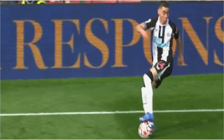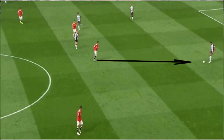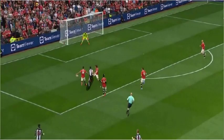Going to screenshots of the game, the ball is on the left with Almiron. With United applying zero pressure, Newcastle are allowed to play the ball across the width of their back line. With the ball on the left with Ritchie, the ball is played up the line to Saint-Maximin, who lays it off to Joelinton. He gets the better of Varane and ends up in the box with a sight at goal.